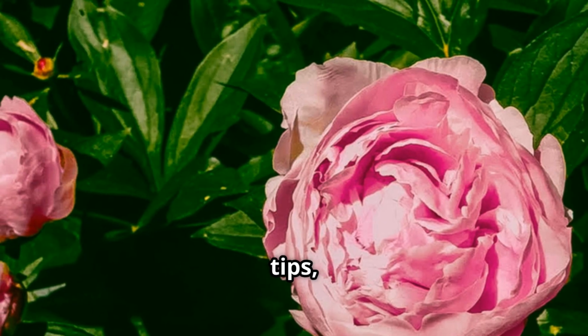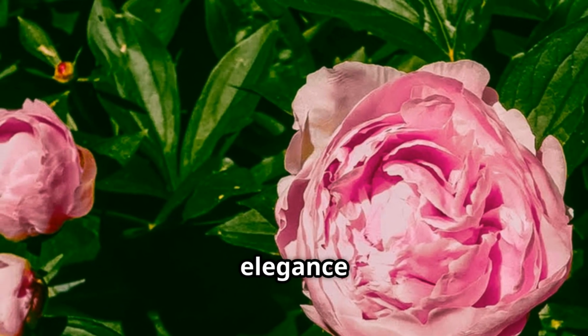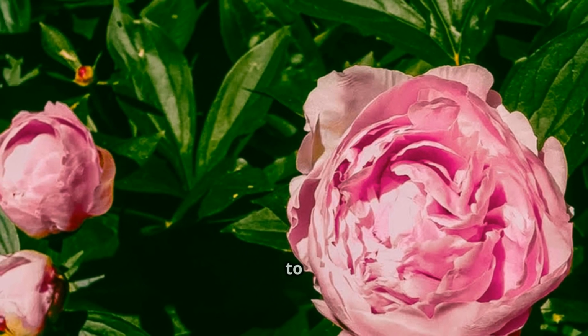By following these tips, you can enjoy the timeless elegance of peonies in your garden for years to come.